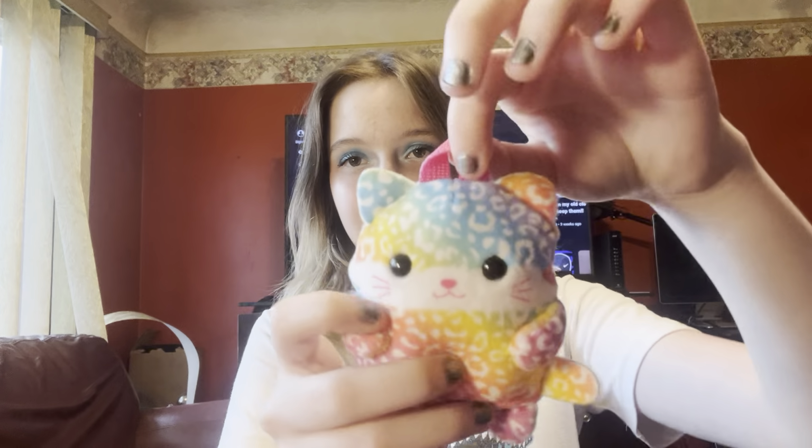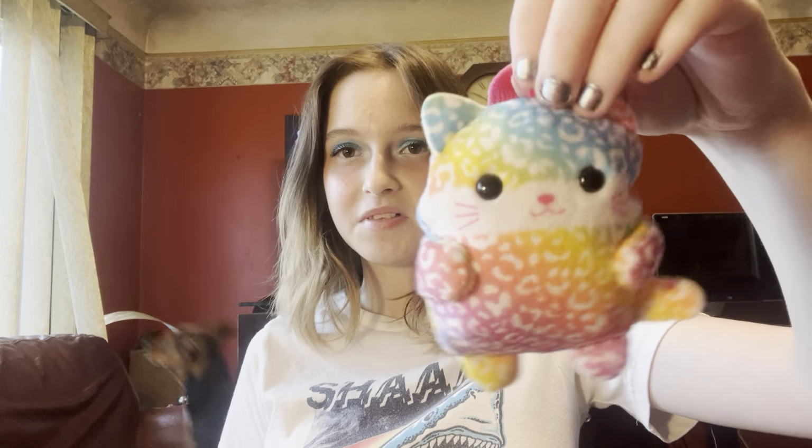The cat first. So this is like a cheetah or something. She reminds me of Lisa Frank.